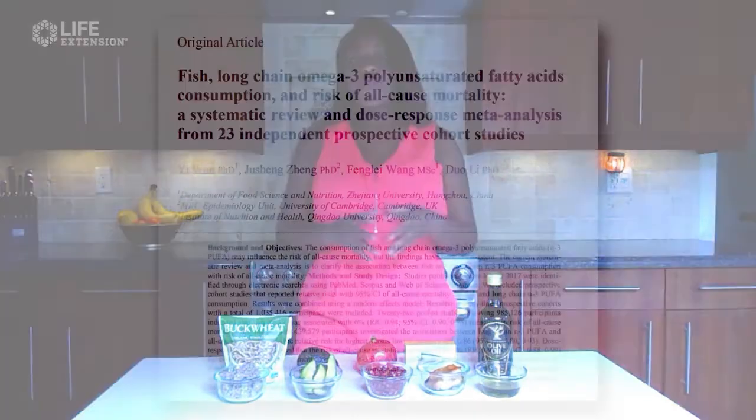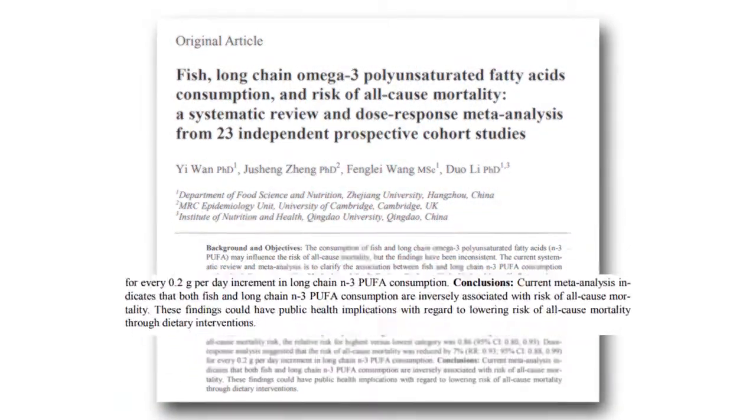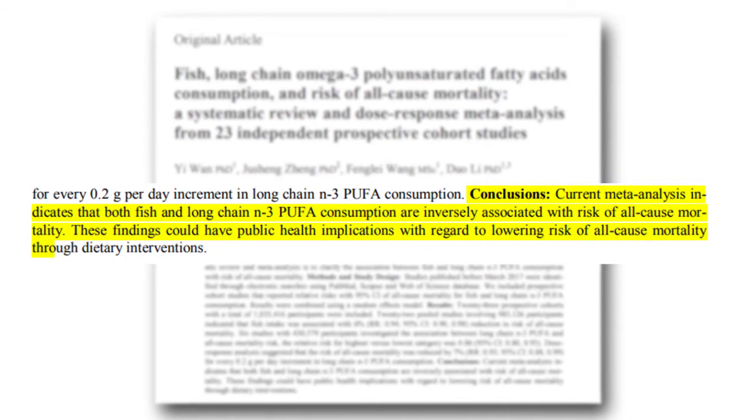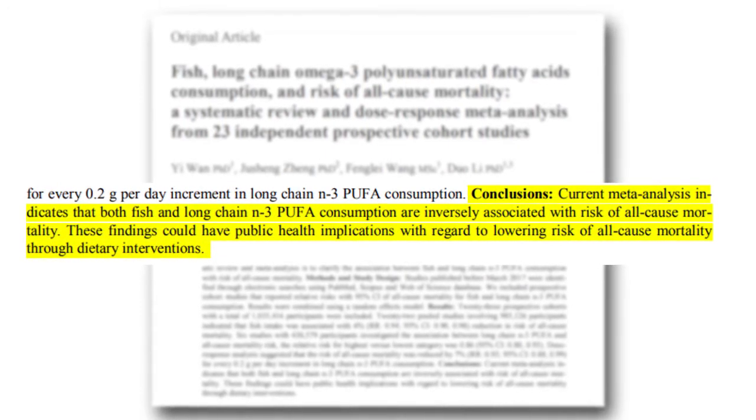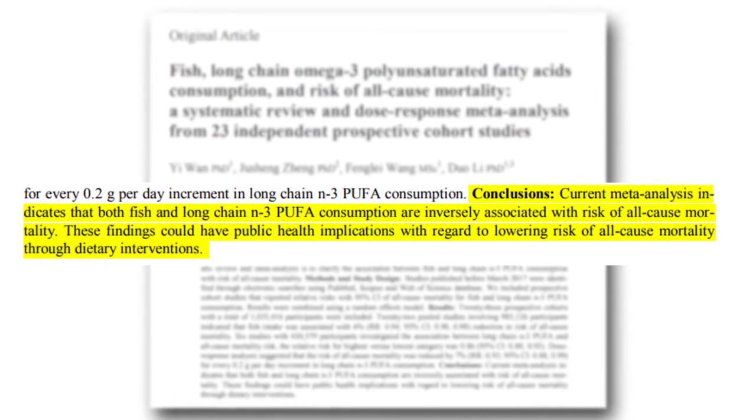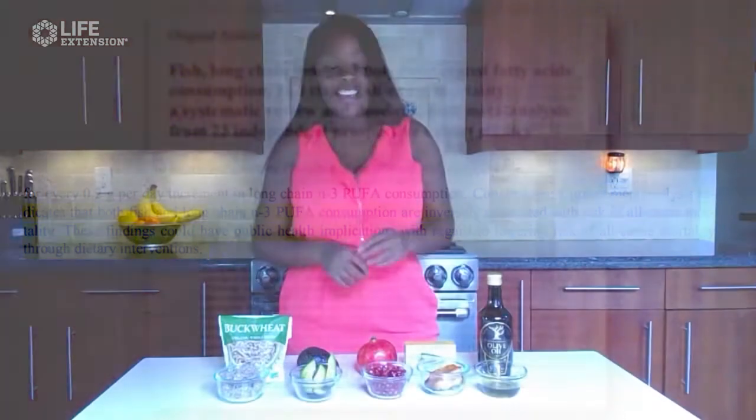We know chronic inflammation plays a role in age-related diseases such as obesity, diabetes, cancer, and even Alzheimer's disease. And what's interesting, a meta-analysis found that the highest consumption of the omega-3s, EPA and DHA, is associated with a 14% reduction in the risk of dying from any cause compared to the lowest omega-3 consumption. So what we have here is about a 3-ounce serving of fatty fish. You should have that maybe a couple of times per week to fight inflammation.